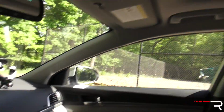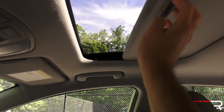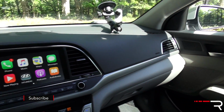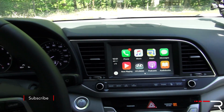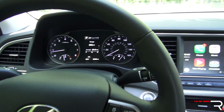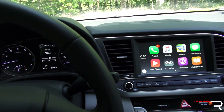Now, my Limited also has a tech package that rolls in a sunroof and the navigation. It's a standard size sunroof. There's no pano roof. Most of the cars in this class don't offer one. But overall, the interior is definitely the strongest new aspect of the new Elantra, and it makes me feel like I'm sitting in the Sonata or even the Genesis at times from its up-level market of tech and luxury features.